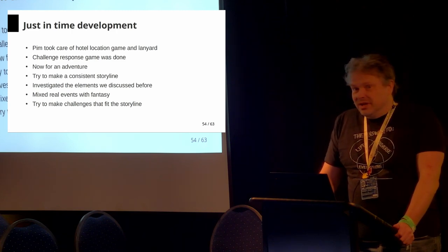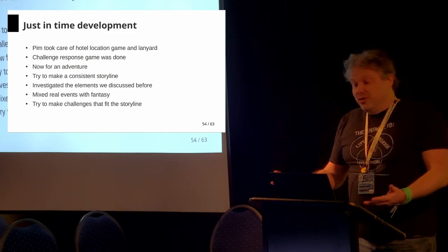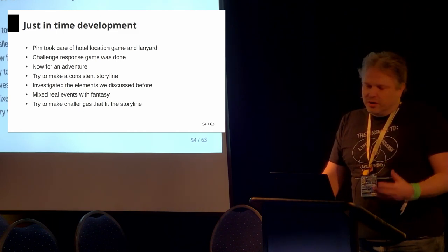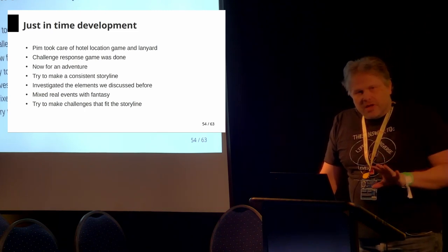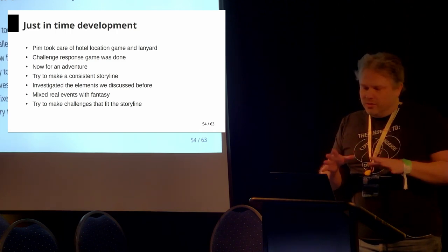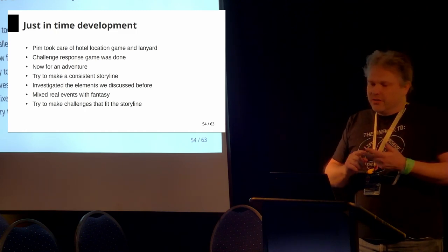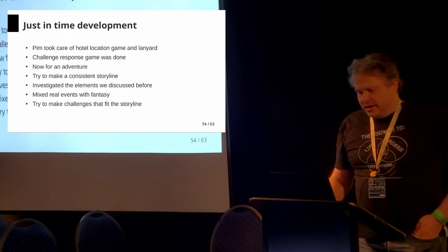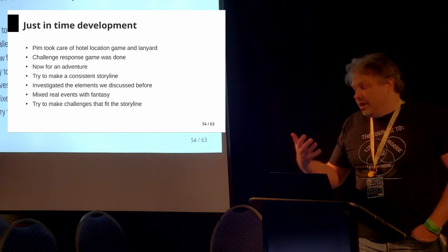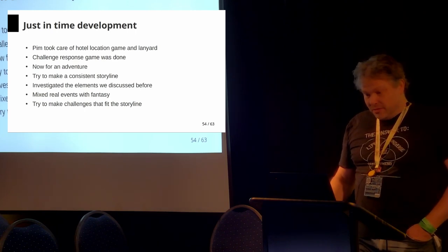But now for an adventure. We have been brainstorming, we set up a document with all kinds of details of what we want to incorporate, and then how do you make a storyline that's consistent, so that's really what took time to work on. Since we had some elements that were real-life elements, I thought, okay, let's focus on everything that's on the badge and see where it comes from. Where does Lapis Lazuli come from? What was John Dee actually in his life? How can we incorporate it in the story? And in the end, that's where the whole adventure game came from. So it's mixed reality events with a bit of fantasy, because time travel is still not possible, at least as far as I know, but that's in the badge somehow.